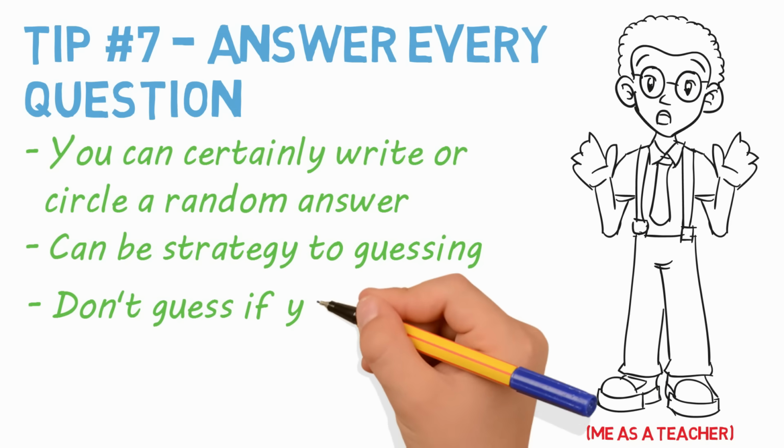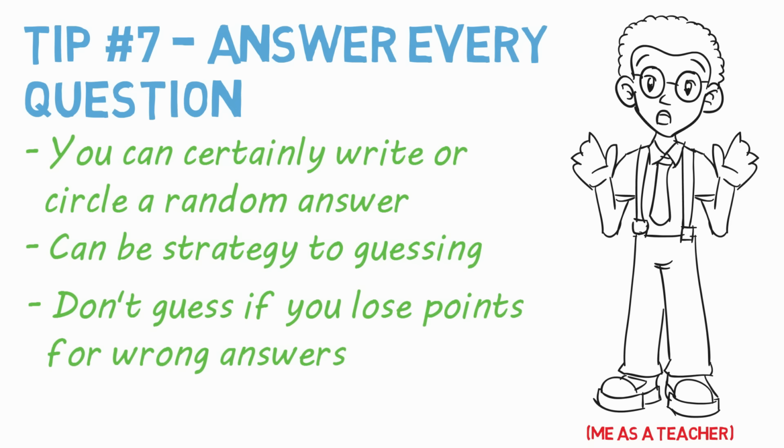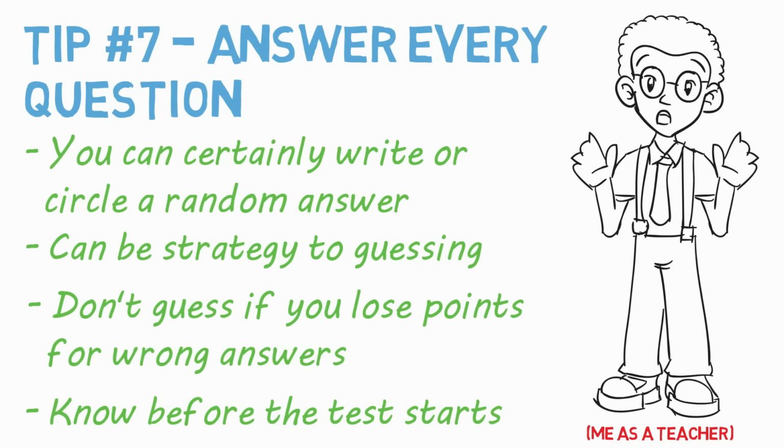The only time you don't want to guess is when you lose points for wrong answers. In my experience, the vast majority of tests award you 0 points for a wrong answer, but on certain tests you'll lose points for answering incorrectly, so make sure you know the test before you guess.